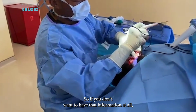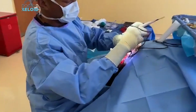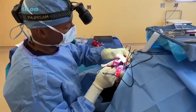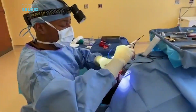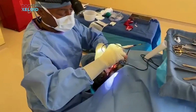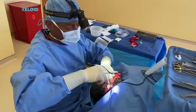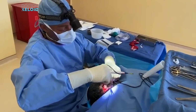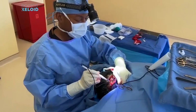So if you don't want to have that inflammation at all, if you're going to the barber, tell them not to cut the hair so short, so close, because you don't want to have to deal with an ingrown hair. And if there's anything you can do, that's really it. It's really not cutting the hair that close and not cutting against the grain.